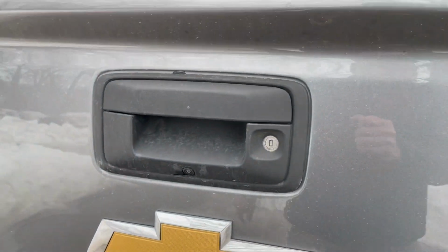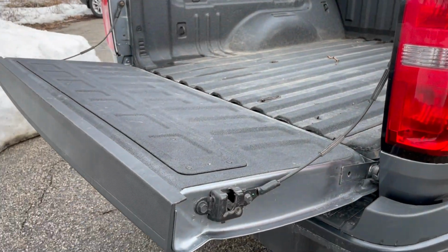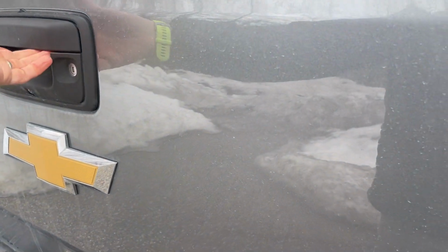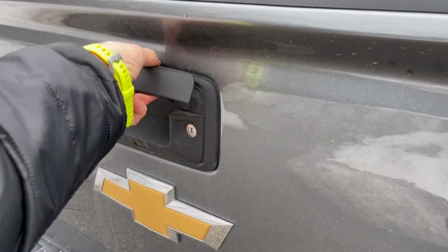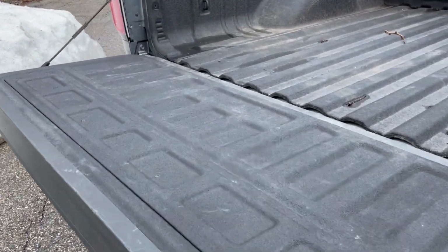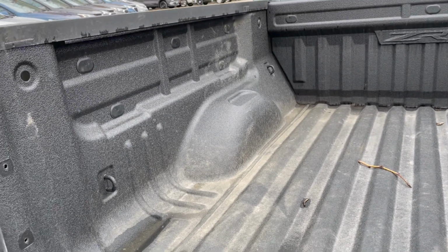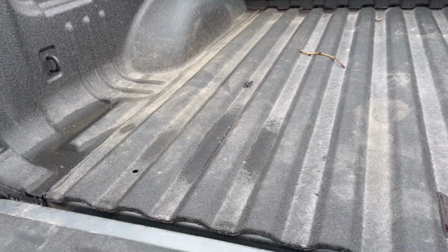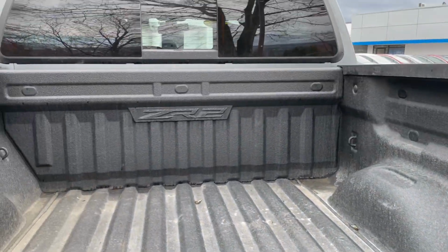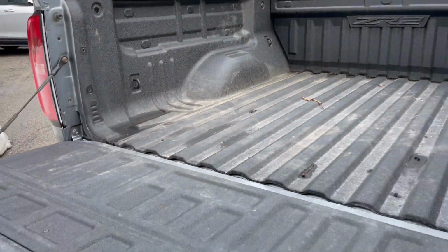This is a locking tailgate. It's got a torsion bar in the tailgate, so if you go ahead and drop that, it comes down nice and easy. It's a nice feature that almost all of the Chevys have. And then inside's a factory spray-in bed liner. I'm not sure if anything's ever been in the back here. You can see the embossed ZR2 in there. So this all looks pristine.